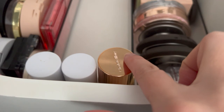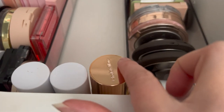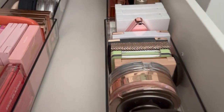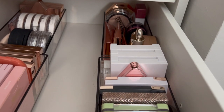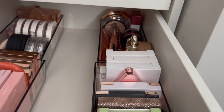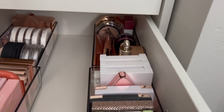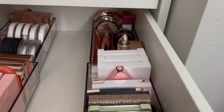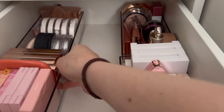So I have the Makeup by Mario blush and bronzer, and then the Hollywood Flawless Filter by Charlotte Tilbury, which I feel like it's a good idea to have up here so I can use them a little bit more. And then back here I have the rest of them. So I have my Charlotte Tilbury wands, my Rare Beauty blushes, my NYX High Glass, my Fenty cream bronzer, the Drunk Elephant Rosy Drops, the ABH cream bronzer, my e.l.f. bronzer and blush and stuff like that. So I think that works pretty well.